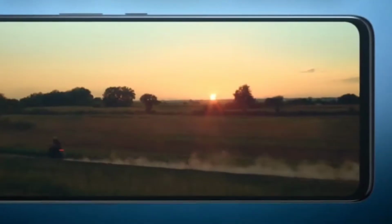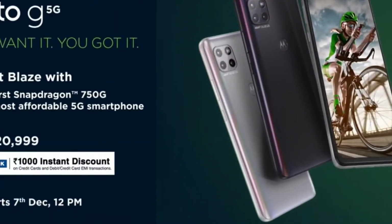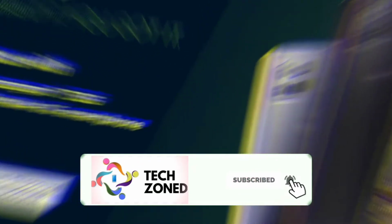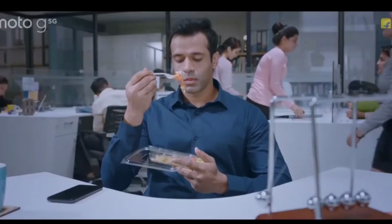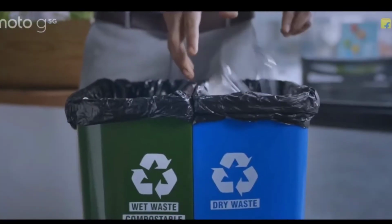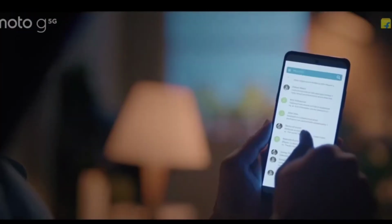Now let's come to the Motorola G5G. It has a 6.7-inch Full HD Plus IPS LCD display. This also has HDR10 support, and this weighs 3 grams less than Mi 10i, 212 grams, and it doesn't have any Gorilla Glass protection, or probably it is unspecified, so we cannot comment about the protection. It has a 60Hz standard refresh rate, which is pretty surprising due to the price, and a 60Hz touch sampling rate. Let's come to the Realme 7 Pro.